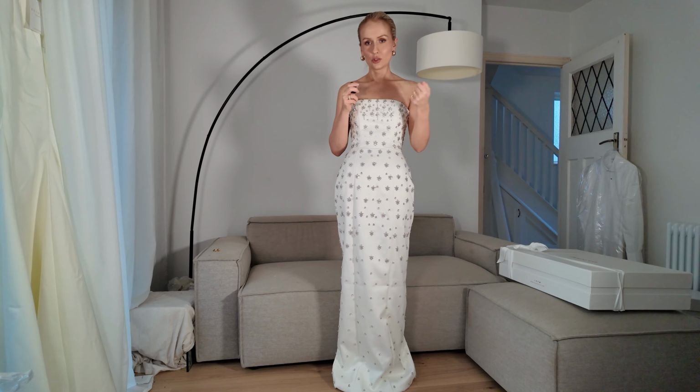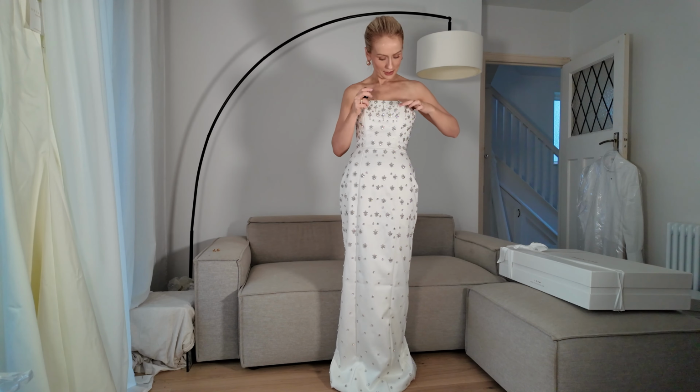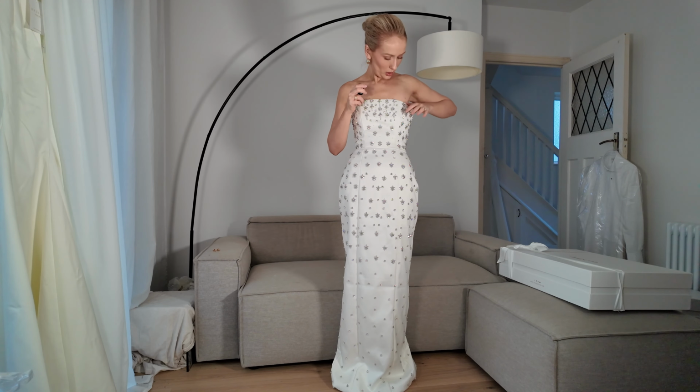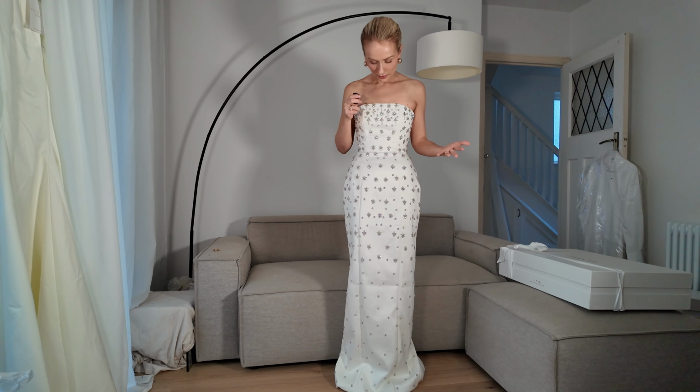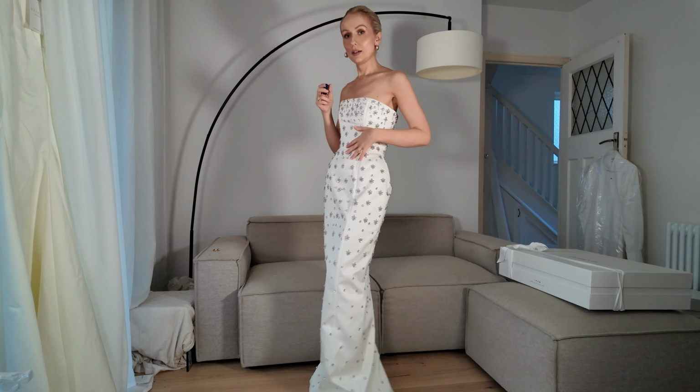They're not using those adjustable sliders. It's tiny inside hidden buttons to adjust the length of the strap. I mean, there is only two different adjustments, but then you're often likely to go and get a dress like this taken up or slightly adjusted at the tailor's anyway.